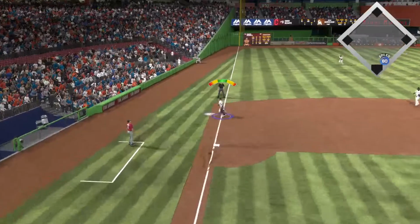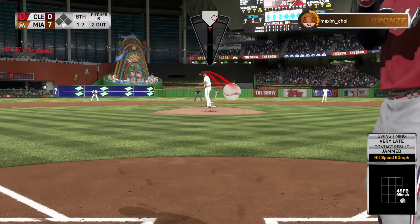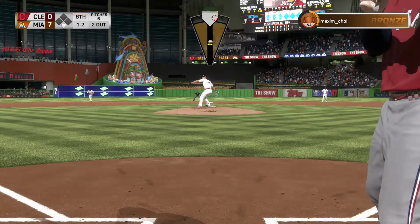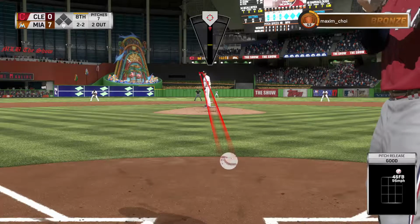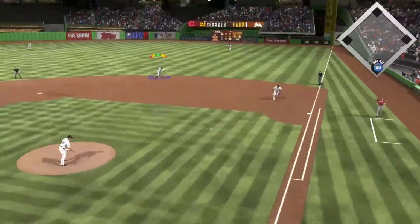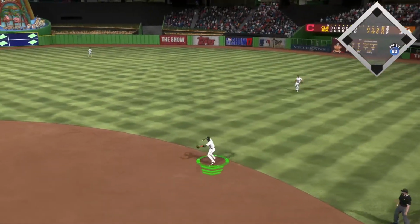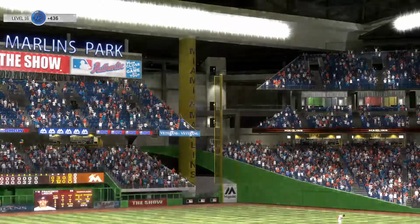Bat explodes as this has popped up. And this will not be caught. It's a foul ball. The 1-2 pitch. Fastball stays way up that time for ball two. On the ground to the right side. Gordon able to get there. Throw to first in plenty of time, and the side is retired.